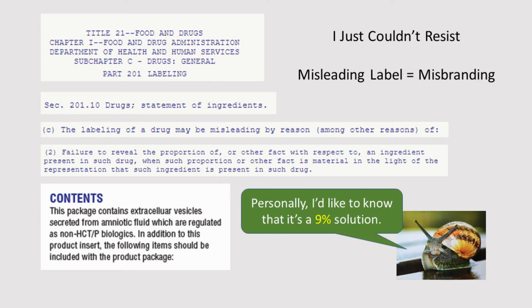Okay, a tiny bit more CFR because I could not resist. We've talked in some previous videos about misbranding. Misbranding can happen in a couple of ways. The one we've emphasized the most is when a manufacturer makes unproven therapeutic claims. But a misleading label in general is misbranding, and in specific, if the label fails to reveal the proportion of or other fact with respect to an ingredient present in such drug, when such proportion or other fact is material in the light of the representation that such an ingredient is present in the drug. Okay, let's all go lay down, all right?